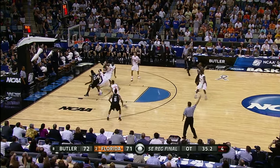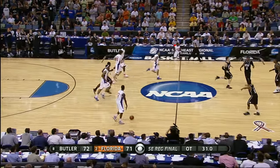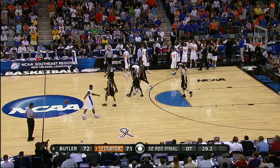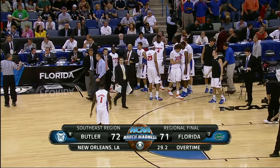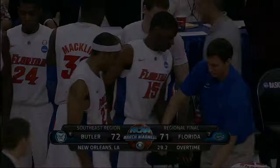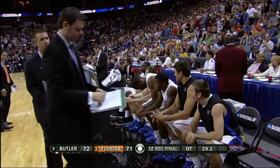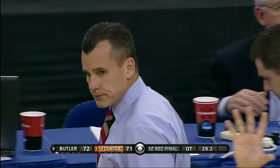Pump fake downtown. A brick. Rebounded by the Gators. Shot clock turned off. Billy Donovan's got a timeout and he burns it here. With 29.2 to go. Gators down by one with the rock. Back after this. Florida with the ball. Shot clock turned off. 29.2 to go. And Billy Donovan, the reason why he called that timeout is he wanted to get his shot maker, Irving Walker, back in the ball game.